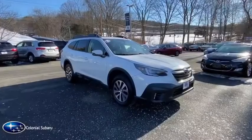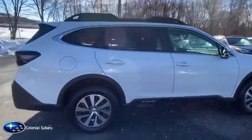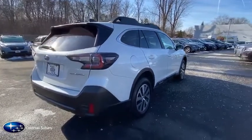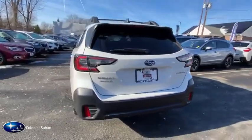We are pleased to show you the 2020 Subaru Outback. Take the go-anywhere capability of all-wheel drive and plenty of room for cargo and companions, and you've got the Subaru Outback. Let the adventure begin. This vehicle has less than 10,000 miles. Here are some of this vehicle's great options.